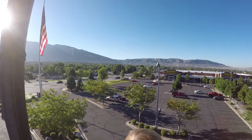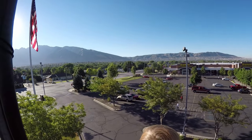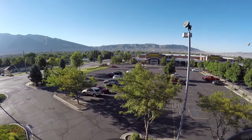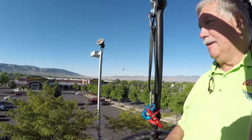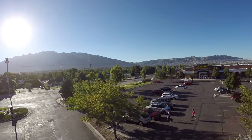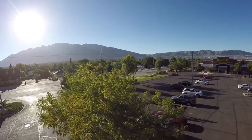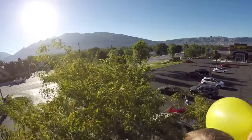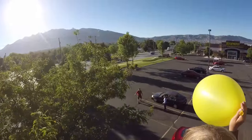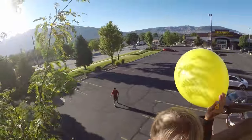Hey, tell Ryan to move! Ryan parked right there. I need him to move. Daddy, move! Get that car to move. Perfect.